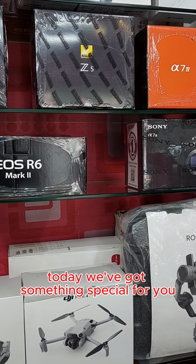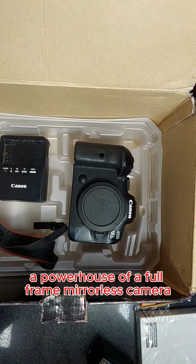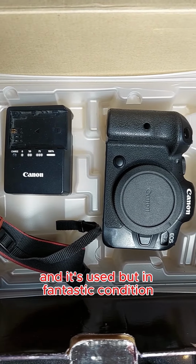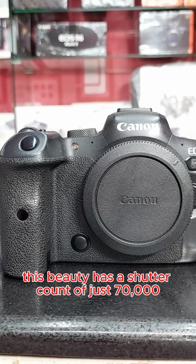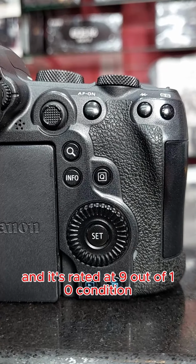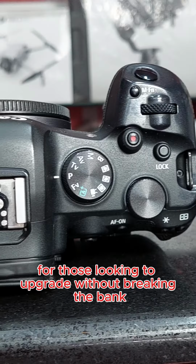Today, we've got something special for you. Check out the Canon EOS R6 body, a powerhouse of a full-frame mirrorless camera, and it's used but in fantastic condition. This beauty has a shutter count of just 70,000, and it's rated at 9 out of 10 condition. Perfect for those looking to upgrade without breaking the bank.